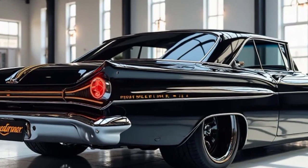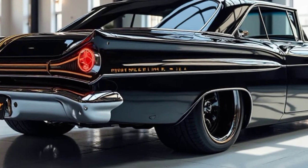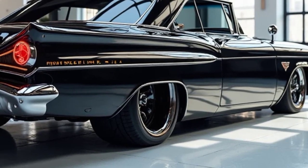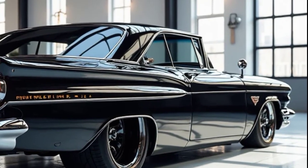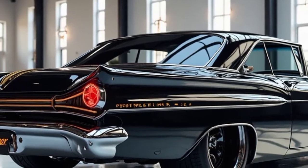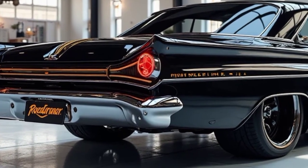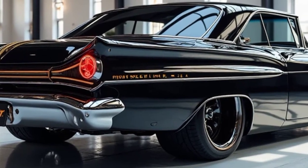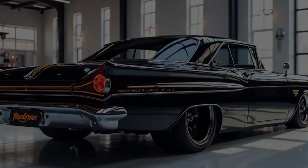High-quality materials, from brushed aluminum to Alcantara and leather, give the cabin a premium feel. The driver-centric cockpit features a digital gauge cluster that can be customized to display vintage-style readouts or modern performance telemetry. A large central touchscreen houses infotainment and performance settings, yet physical buttons remain for key functions, a conscious design decision to preserve the tactile feedback that driving enthusiasts appreciate.